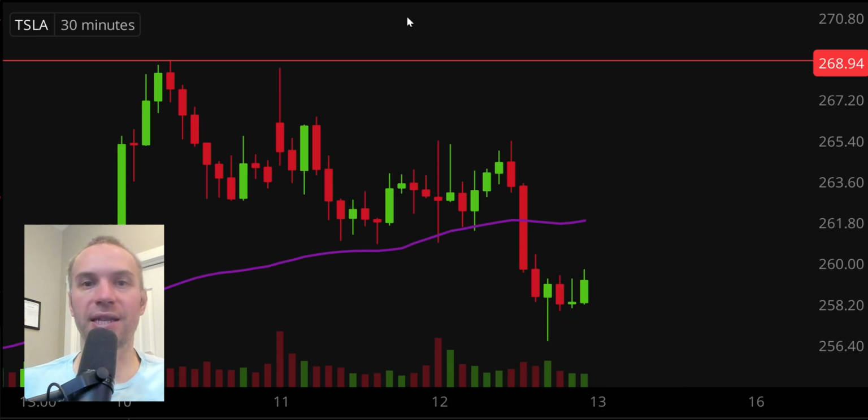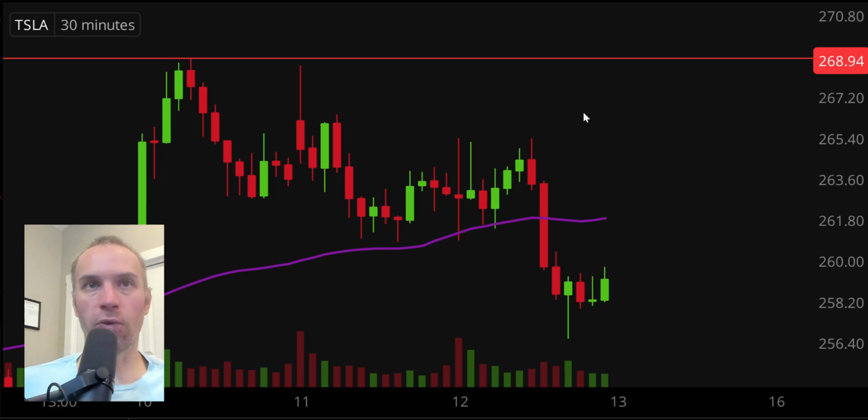Next one here, TSLA Tesla, and overall a rough day. But to be fair, like I said, overall markets had a pretty rough day. But we got a couple key levels, so now watch moving forward. This area up here at the 269 mark remains a very stubborn and very annoying level. But I would say the more near-term and more relevant level of resistance is now going to be that purple line there, the 50 period moving average.